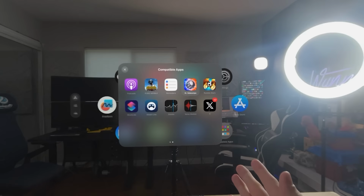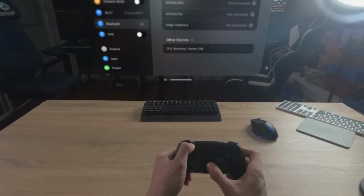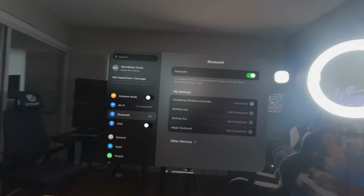Now, Rocket League Sideswipe is one of the few games that I believe is actually better played with a controller. So first, let's open up the settings, go to Bluetooth, and all we need to do to put this controller in pairing mode is hold down these two buttons for a few seconds. It should start to flash. DualSense wireless controller. We're gonna pair that and it's connected. It literally is that easy. Now let's open up Rocket League Sideswipe and take a look.